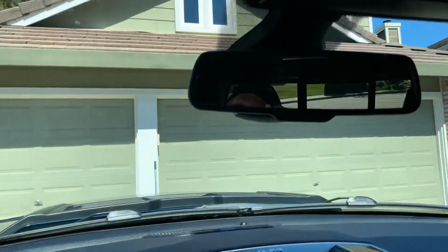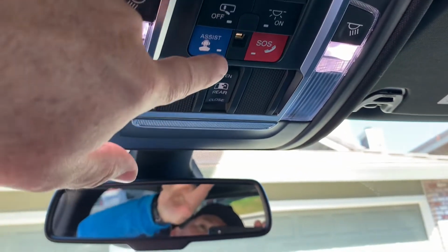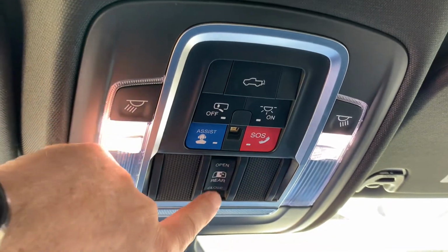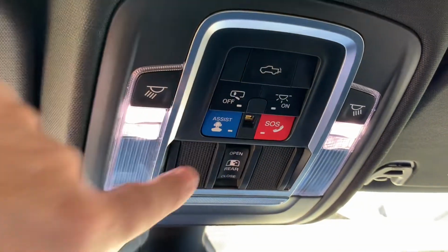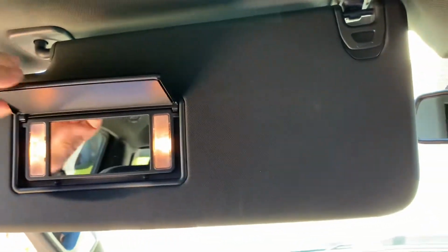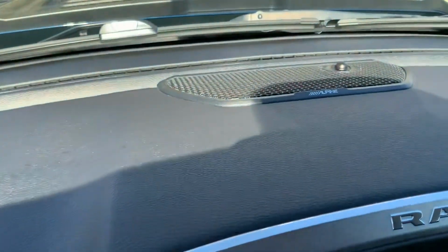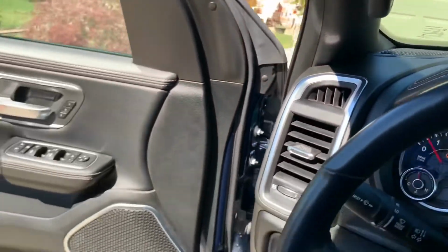Oh, up on top here on the ceiling, we have the lights, and the automatic tailgate button, so you can drop the tailgate from inside, and then open and close the back sliding window. We have our light settings, and programming for the garage door opener, which again I haven't done yet. Both sides have mirrors with lights on them. It's got an Alpine stereo, you can see the Alpine system up there. It's got one speaker in the middle, another speaker there, and speakers down in the door.